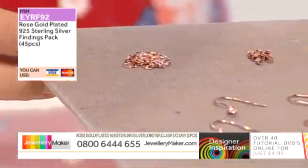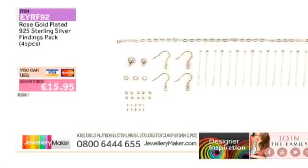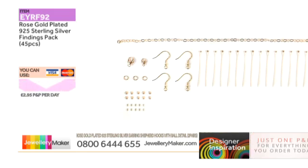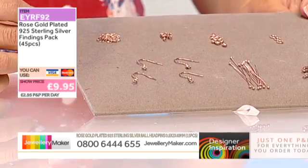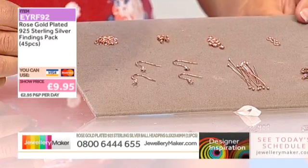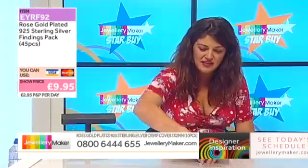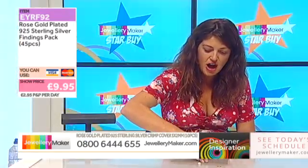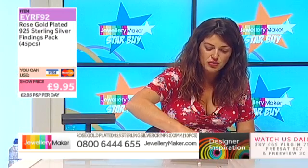So it's the whole findings pack basically, which equates to 45 individual pieces. There we go. Rose gold plated, £15.95, but that is not your price, folks. That's your price, £9.95. Under £10. I'm sure I don't need to shout from the rooftops how good this price is, because essentially these are your staple consumable pieces.